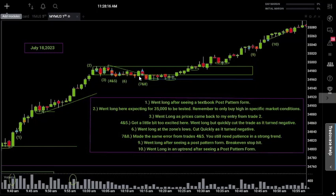Like, look, when you have a trend that's really moving the way you want it to, be aggressive. But as soon as you see that momentum starting to die down a little bit, just be patient. The trend is the trend, and more than likely the trend is going to resume, but you got to give the market time to breathe. You got to give the market time to reset.